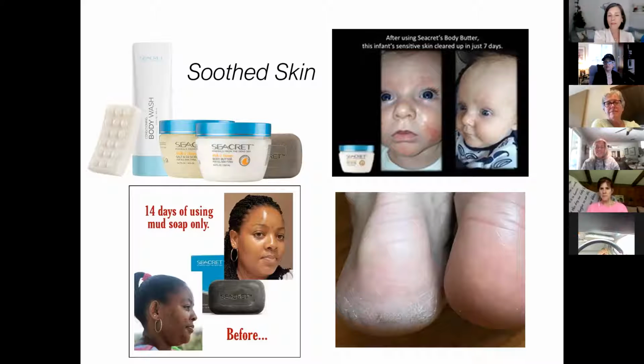Could you see the difference between that foot on the left and that foot on the right is from the salt and oil and the body butter? I mean, how cool is that, right? Now that little guy in the picture, you can see he's got some rash going on his face. I don't know, but just using the body butter on that sensitive skin, it looks like it cleared up in a week. We've got a lot of stories with this one.